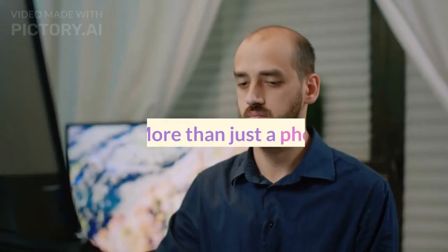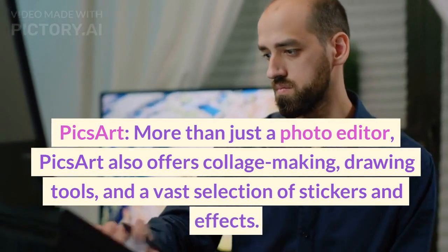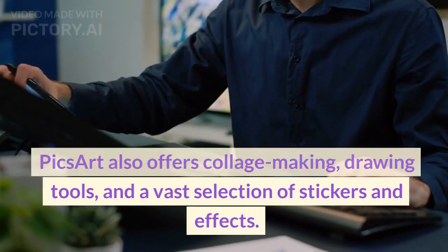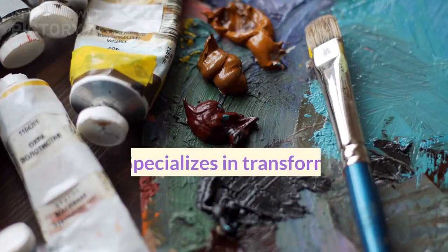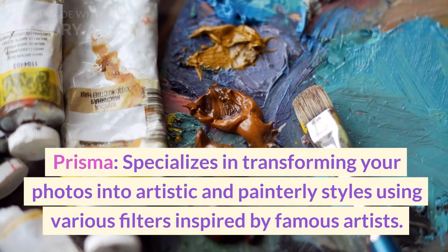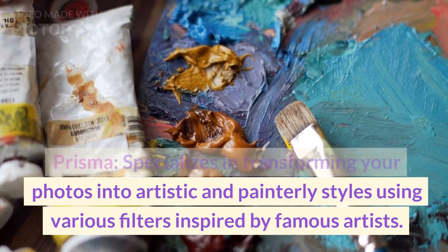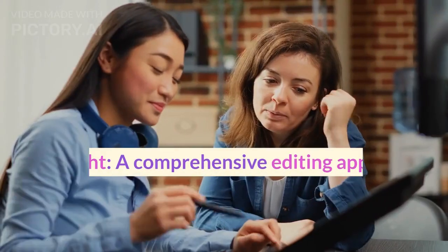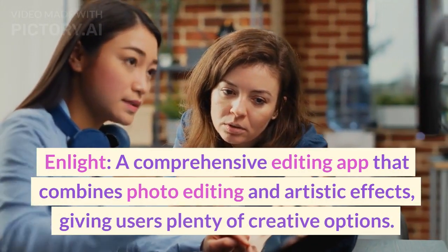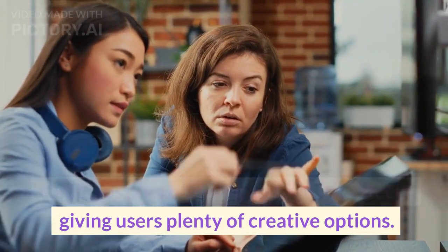professional look. PicsArt, more than just a photo editor, PicsArt also offers collage making, drawing tools, and a vast selection of stickers and effects. Prisma specializes in transforming your photos into artistic and painterly styles using various filters inspired by famous artists. Inlight, a comprehensive editing app that combines photo editing and artistic effects, giving users plenty of creative options.